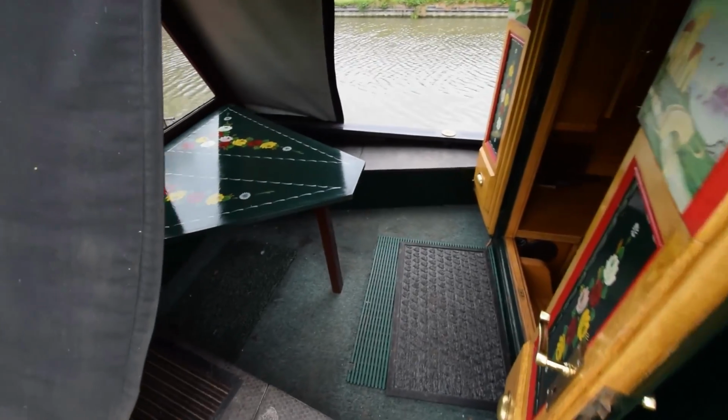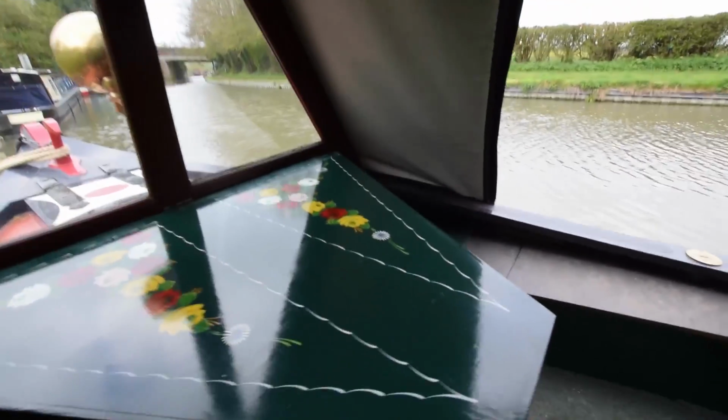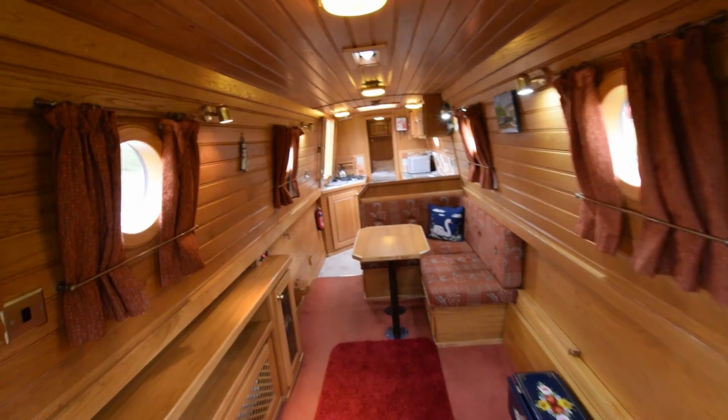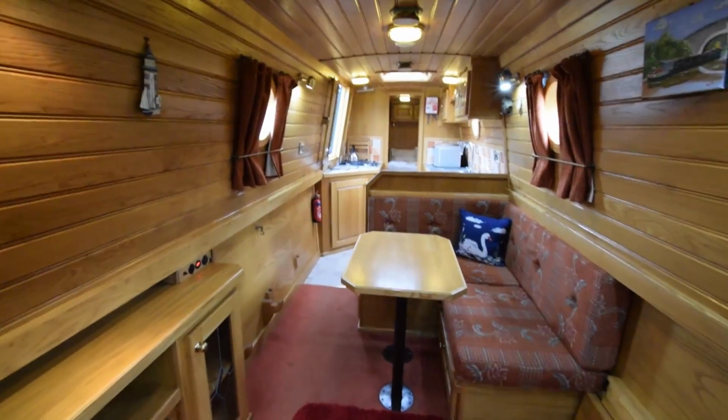Onto the well deck, good size at 5 feet long. There's a table here in front of a glazed cratch board that actually does hinge up and stow away. Very solid doors. Everything on this boat is solid, to be honest. Beautiful woodwork. It's all oak.